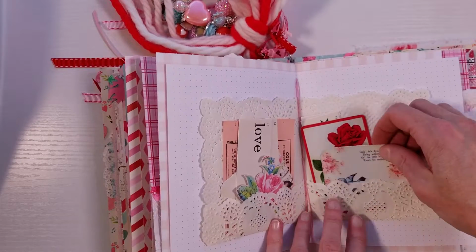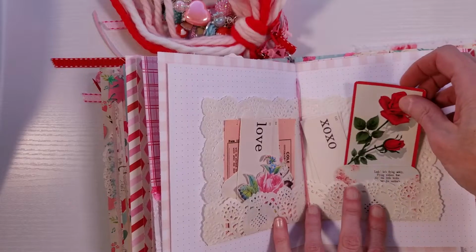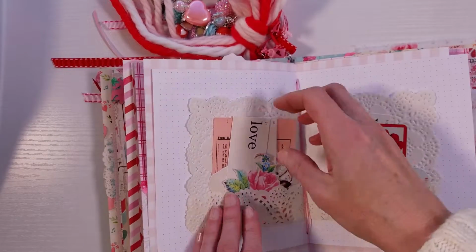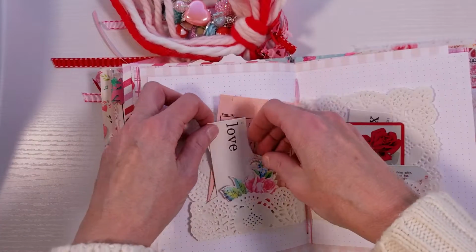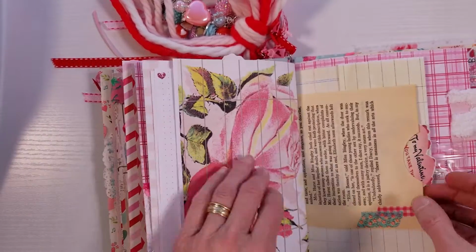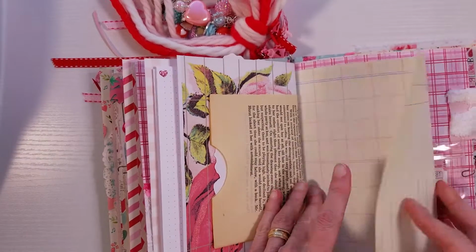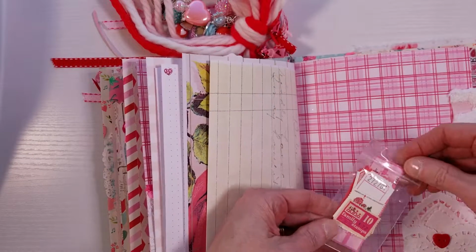These little doily pockets have some little journaling cards and a vintage playing card, some mini Valentine flashcards, a little ticket. And the more things you put in these pockets, it'll kind of fill them up and things won't slide around so much. Another Valentine in a book page pocket. And another one of the little doily envelopes.